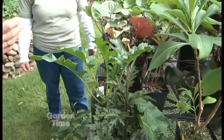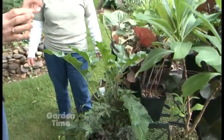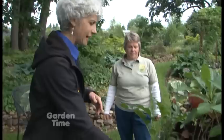And they have a cool flower. It kind of looks like a delphinium or a foxglove. Yes. And that's later in the summer, too. Yeah, it's usually midsummer. And then what is this one?